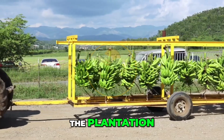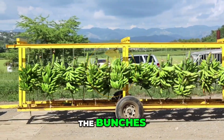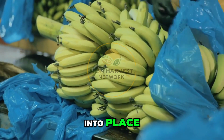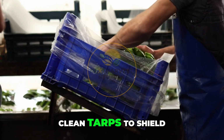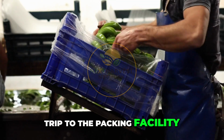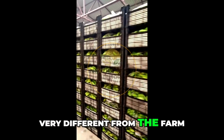At the edge of the plantation, trucks wait, their beds lined with soft fabric to cushion the bunches. The bananas are stacked carefully, never crushed or forced into place. Drivers cover them with clean tarps to shield them from the harsh sun on their short trip to the packing facility. And then they arrive at the factory, a world that feels very different from the farm.